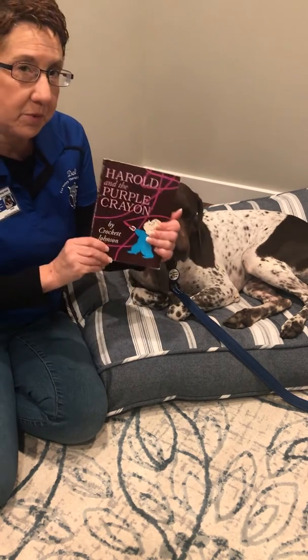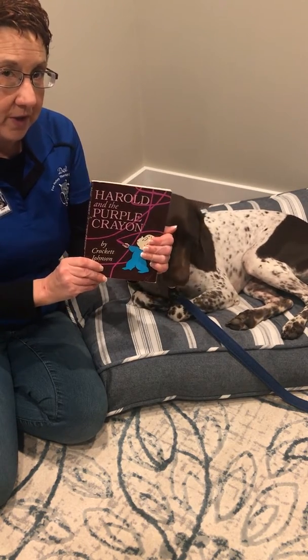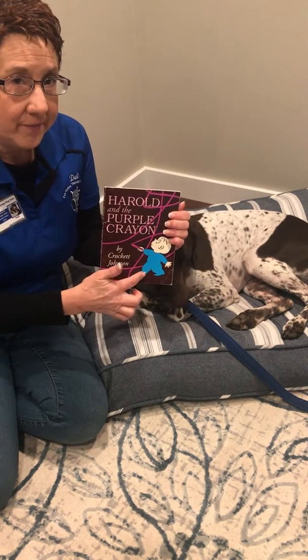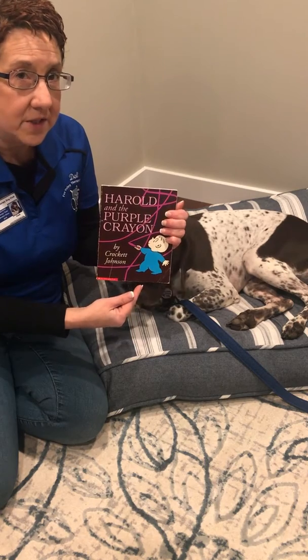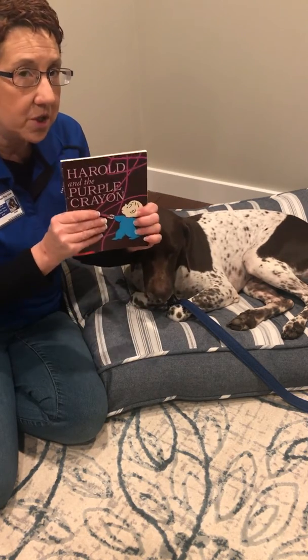I'm going to start with an oldie but a goodie. This is Harold and the Purple Crayon. Now I know what you're thinking. This is really old. However, Harold never goes out of style. Neither do purple crayons. You can still find them in the stores. This is a great book. This is what we're going to start with.